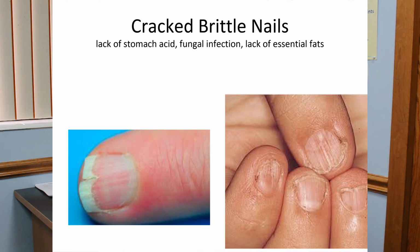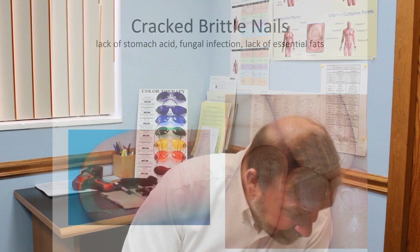Again, the healthy fats, and so those are all important there. So when we talked about fungal infections before, we talked about garlic. We talked about garlic forte as a supplement. Again, the essential fatty acids. We like the tuna omega-3 from Standard Process, or the cod liver oil. Those are both very, very good.